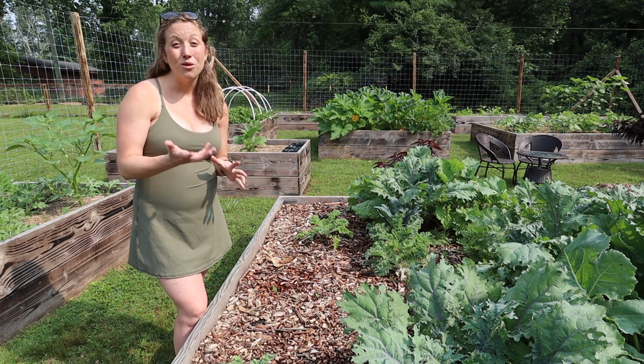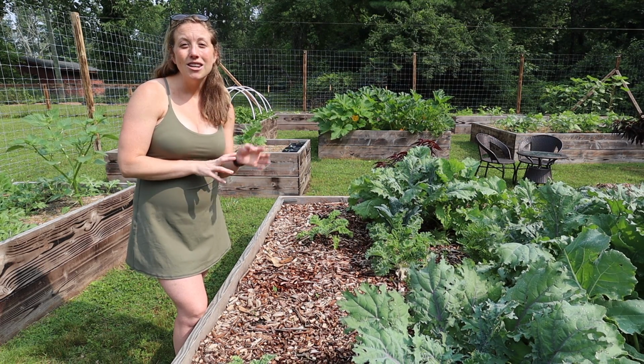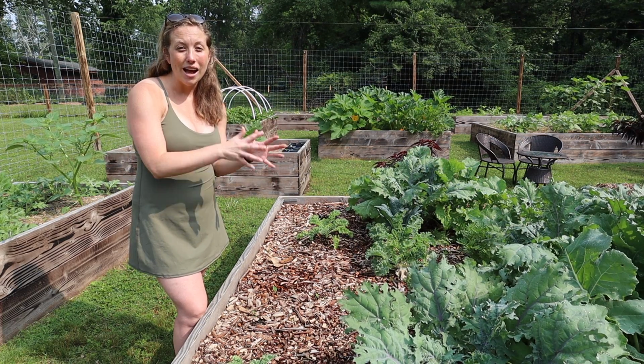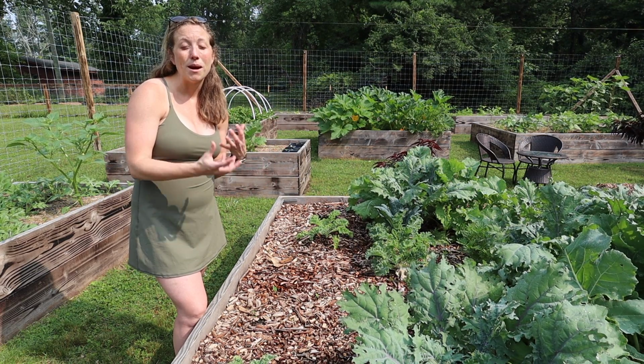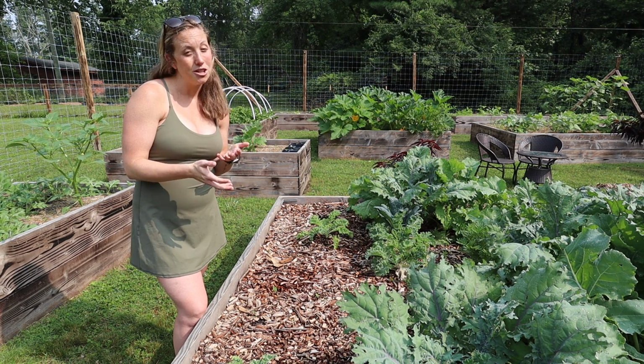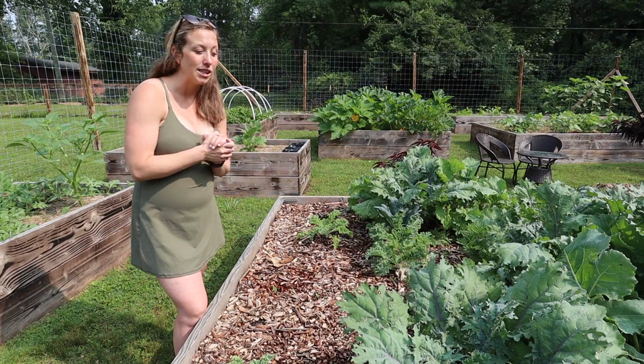We do have a few 4th of July parties this weekend, so I want to make some really delicious salads with some of these greens. So I have them growing in here now, but I'm going to be picking them probably tomorrow in order to make some really lush, beautiful salads using these greens as well.